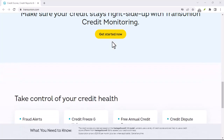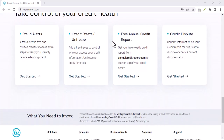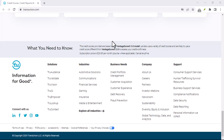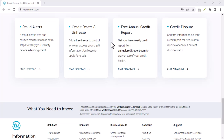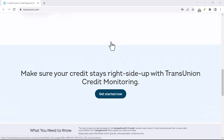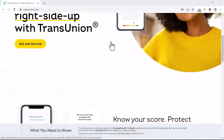Now, let's talk about something a bit more drastic, freezing your credit. This doesn't delete your information, but it does prevent new creditors from accessing your report. It's a good option if you're not actively looking for credit, but still want to protect yourself from identity theft. To freeze your credit, you'll need to contact each of the three credit bureaus individually. There's usually a fee involved, but it's often worth it for the peace of mind. Remember, when you freeze your credit, you'll need to lift the freeze temporarily for any new credit applications.